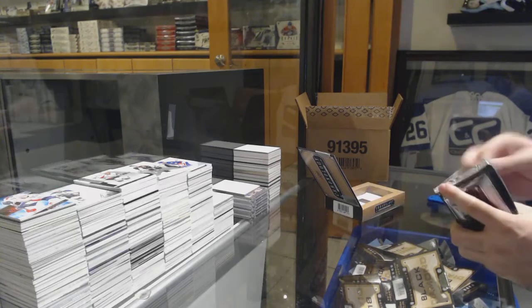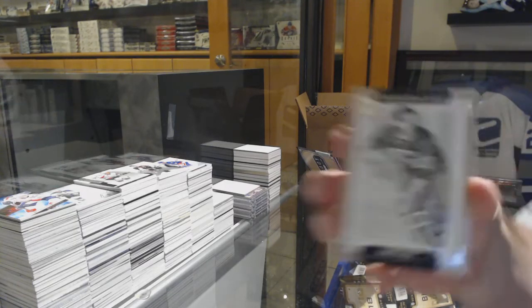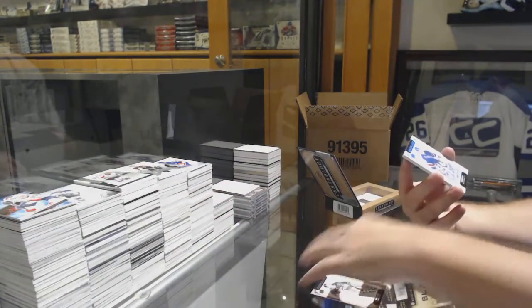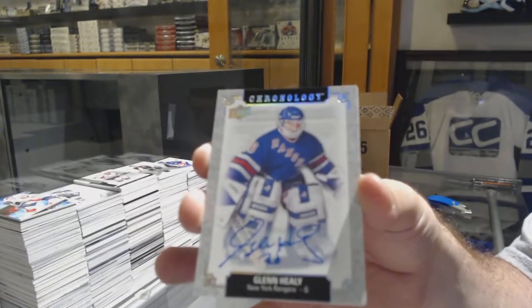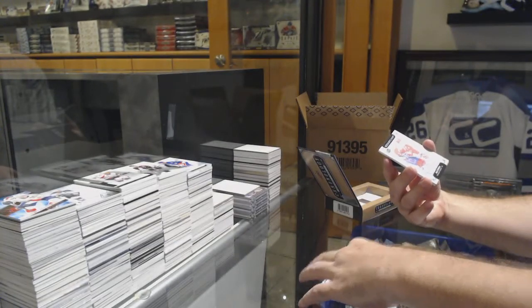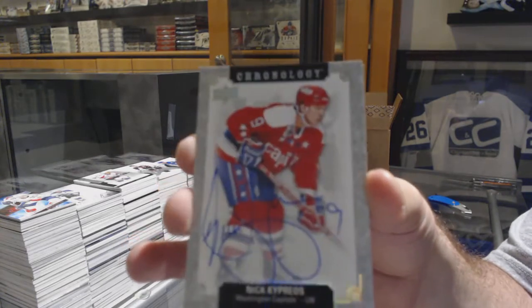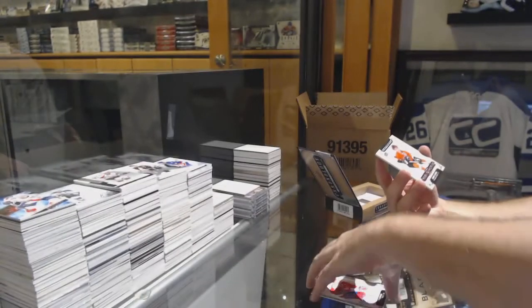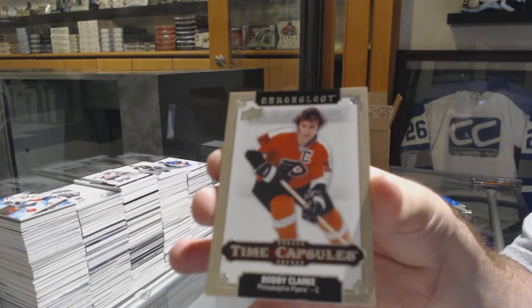We're going to start out with a very thin pack again. We've got for the Habs, Elmer Lach, 222. For the Rangers, Glenn Healy. I love that photo of him. Looks super tiny. It's awesome. Glenn Healy. For the Capitals, Nick Kypreos. That's a funny combo, Healy and Kipper. And a time capsule that will be opened, Bobby Clarke.